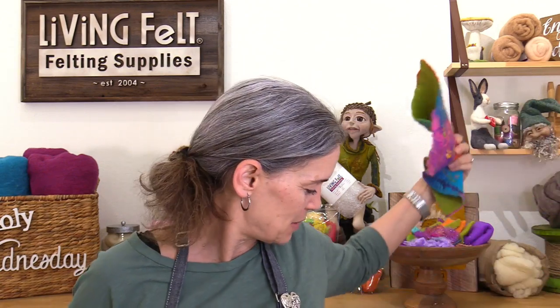I don't see the top of, oh, there it is, my stamp. I'm gonna cover up my stamp pad before I put my hand in it. Okay, cool.